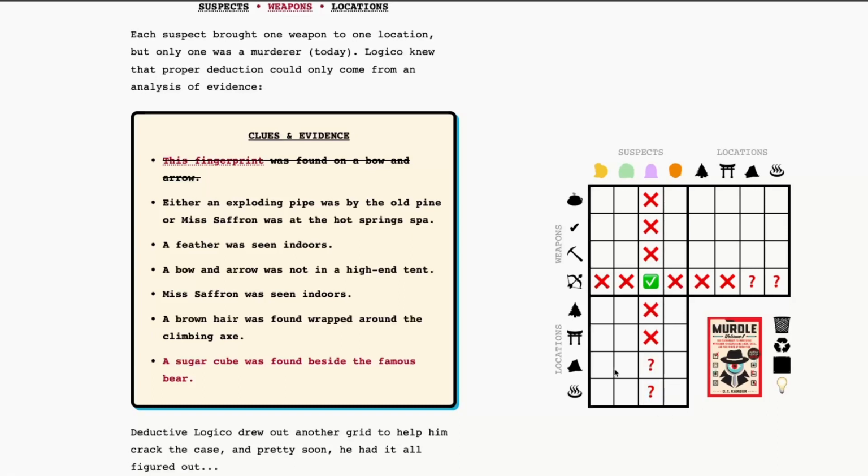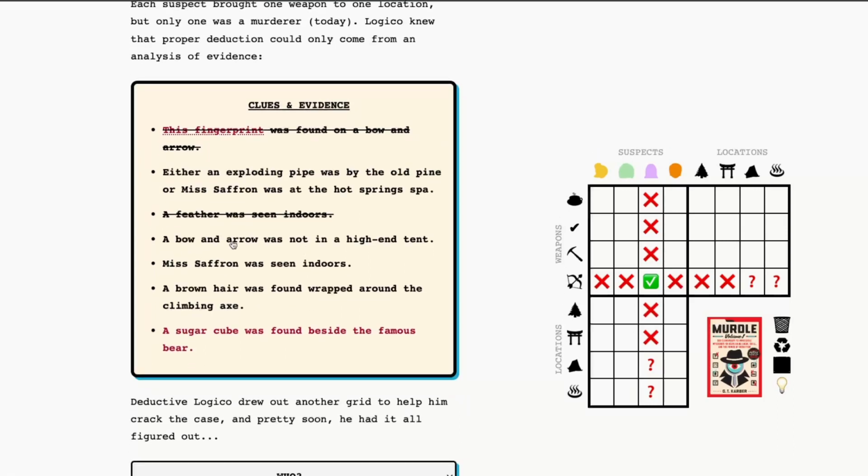All right. So we can go ahead and cross that off and this off. Oh wait, no, not that. We're coming back to that. We can cross this off though. Okay, a bow and arrow was not in a high-end tent. So that kind of solves this already. Very short-lived clue there. Oh, sorry, it was not in a high-end tent. There we go. So that means that the bow and arrow must have been at the hot spring spa, and likewise, Vice President Mauve must have been at the hot spring spa. Right? So we'll mark those in.